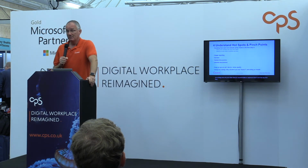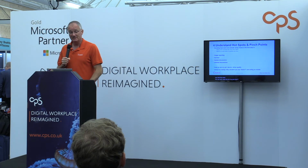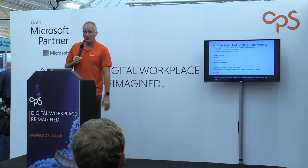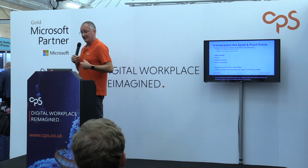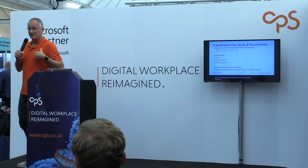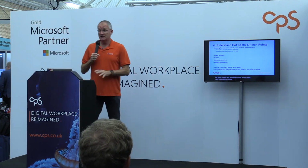And you can help make the pinching less bad if you understand what they're doing with Teams and how they're doing it. So what this really boils down to is 4 things. One is using the reporting tools built into Teams and subliminal message, we make reporting tools too. But using those tools to see what are users actually doing.